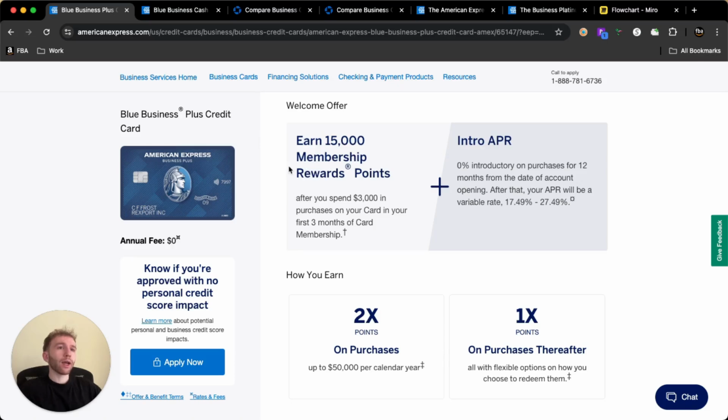A reason why I use American Express for most of my business credit cards is because they don't impact your personal credit score. If you've ever applied for a credit card before, whether personal or business, and you check on your personal credit score, you'll see that a part of that is how many inquiries you have on your credit report. And American Express does not pull a hard pull for your personal credit. They do a soft pull, so it's not going to show up as an inquiry.